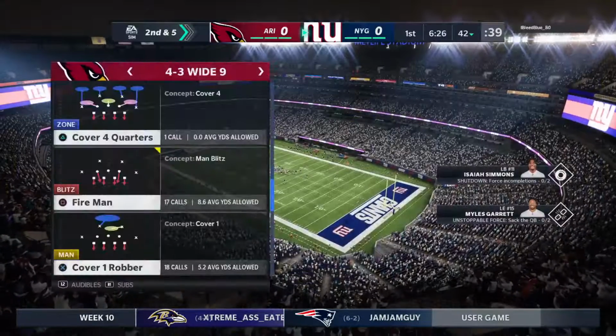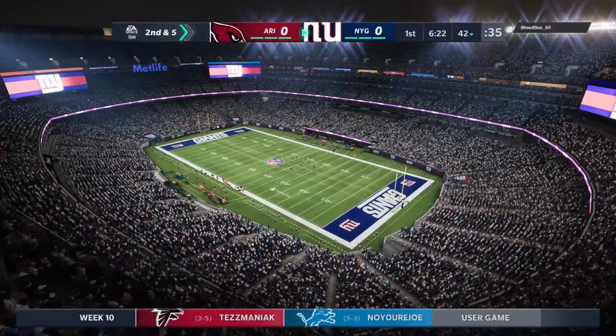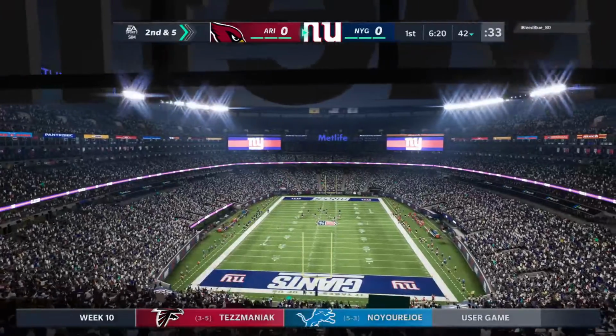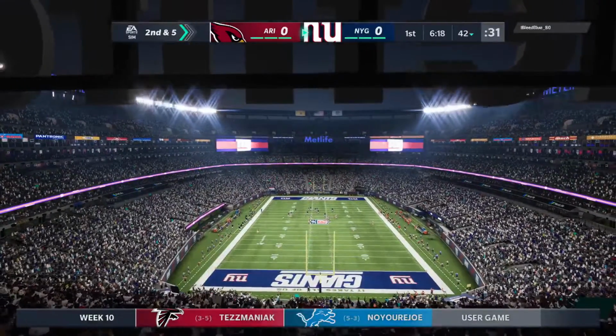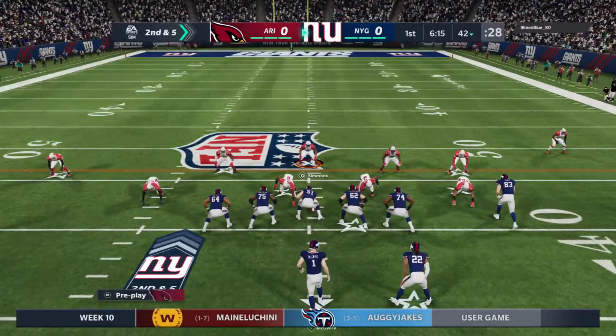That's some good hard running there as he'll push his way forward for about 5. Devondre Campbell. It's a gain of 5. Brings up 2nd and 5. After the pickup of 5, here's 2nd and 5.